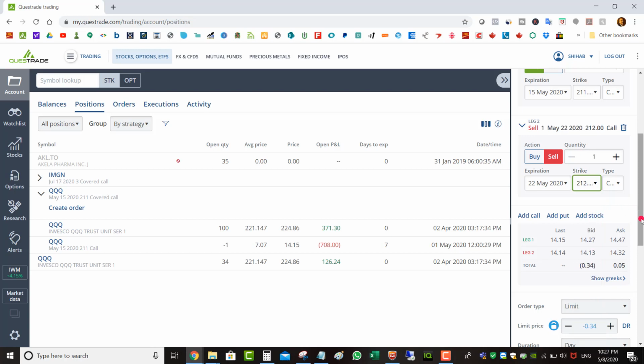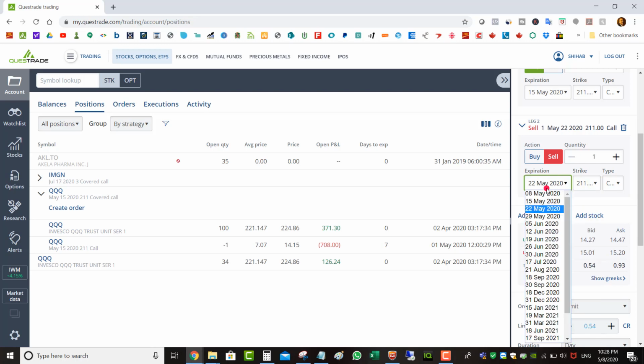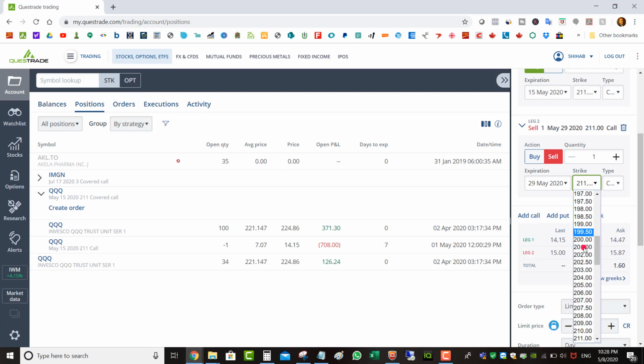So if I go to 212, see, right now I wouldn't be able to do it for a credit. I would only be able to do it for a small debit. But if I want to do it for a credit, then I'll have to keep the same strike of 211, and I could do it for probably $70 credit. But I want a higher strike. So what I could do is, if May 22nd doesn't work, I can go to May 29th and then choose a 212 strike. And in this case, I can do it for a credit. So I've gone $1 higher and I've collected a credit at the same time.